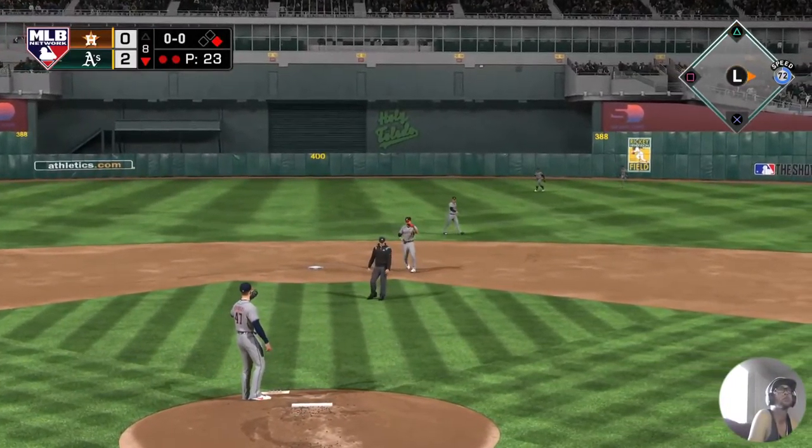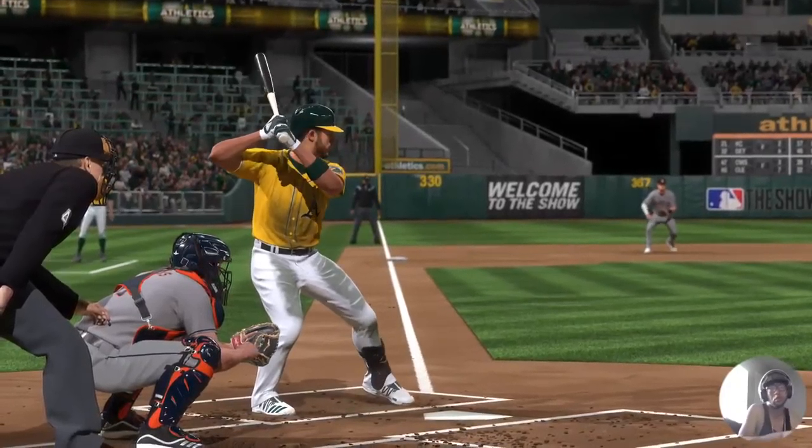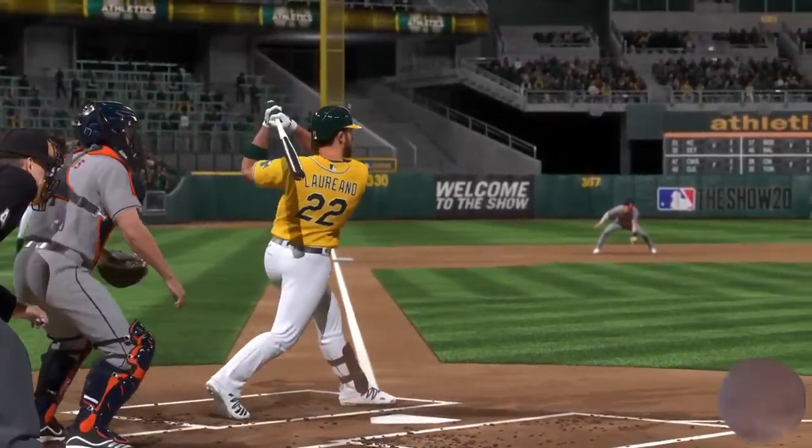Hey, this guy's obviously seeing the ball right now. That's another hard hit single, 3-for-4 right there. He's looking super solid at the plate.